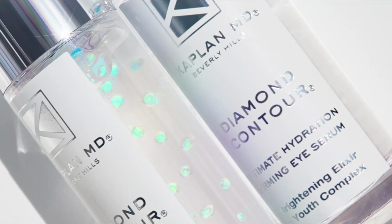This is the most powerful eye serum you'll ever find. It's going to firm, tighten, increase elasticity, brighten, hydrate, and plump, and it does it after just the first use. So you're going to see instant, immediate results with this, but you're also getting long-term results as well. Take a look at your screen. You're going to see how this technology works.